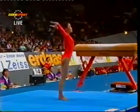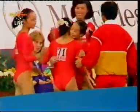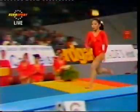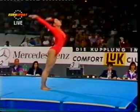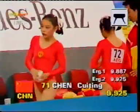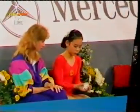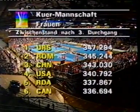There, Chen Cuiting's vault. Dudnik really looking something a bit special, Monica. Yes, she really has excellent qualities. Chen Cuiting again, and 9.925, that's her second vault, keeping the Chinese in the hunt. So it's 3 rotations gone, just 1 to go.